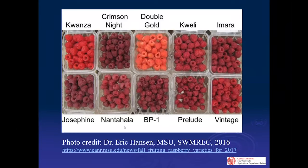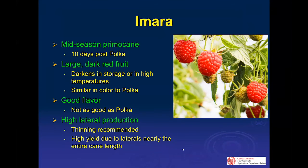So if you haven't seen this article by Eric Hansen, I would urge you to look at it. It's got some very good information across these different varieties for that substrate production in high tunnels. So here's Imara. It's marketed as a mid-season primary cane, about 10 days post Polka, to give you an idea of harvest season. The fruit's kind of a round fruit.